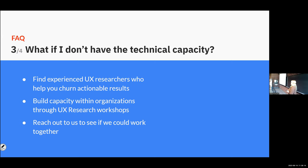But you could look into building capacity within your organization, have some seminars, have some workshops, and in general, build that capacity among your staff. And then reach out to us to see if we can work together, because this is where we're hoping we can help reduce the barrier. This is where we hope we can contribute with resources and with capacity building and guidelines and templates and so on.